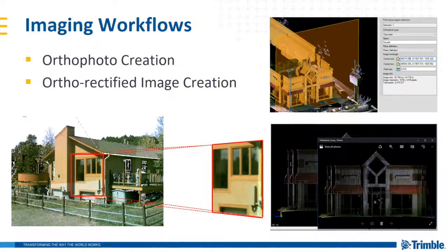Draw a rectangle for the specific area to be covered that you wish to generate the photo from, and then specify the pixel size, the density, the resolution of the photo. The ortho-rectified image provides a flexible medium on which you can then make measurements, create line work for deliverables, and then just like the orthophoto, you can export the image in a DWG or DXF format to share with third-party users or use within TBC.